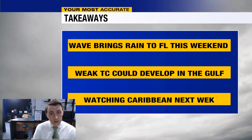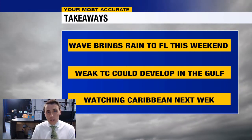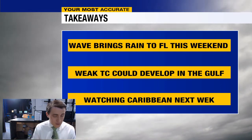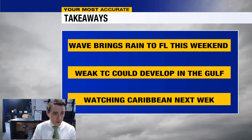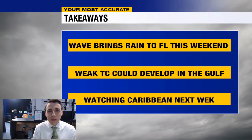And then we'll be watching, as we go into next week, the Caribbean Sea. Models indicating something could try to come together there in the Wednesday, Thursday time frame. So yes, technically quiet for now, but certainly lots going on as we're in the heart of the 2019 hurricane season.